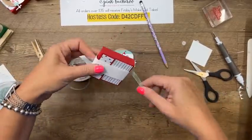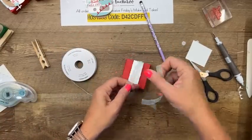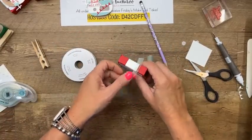Hopefully they don't rip it open. Although they might not realize what a belly band is, but who knows? Who knows what will happen?